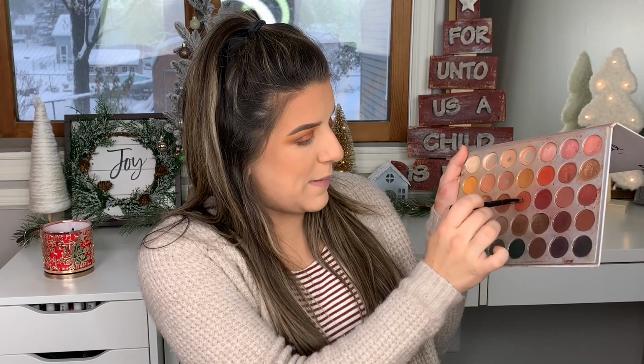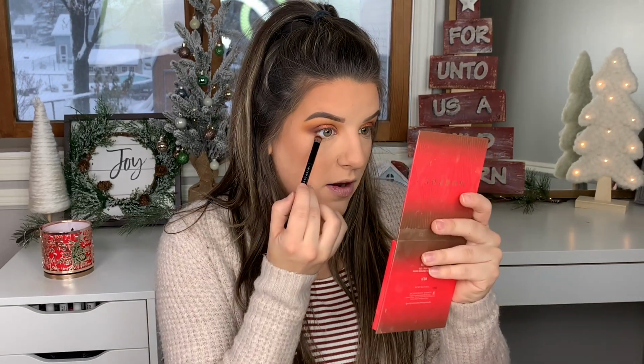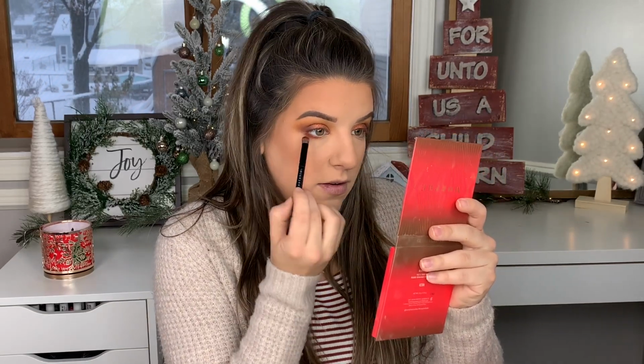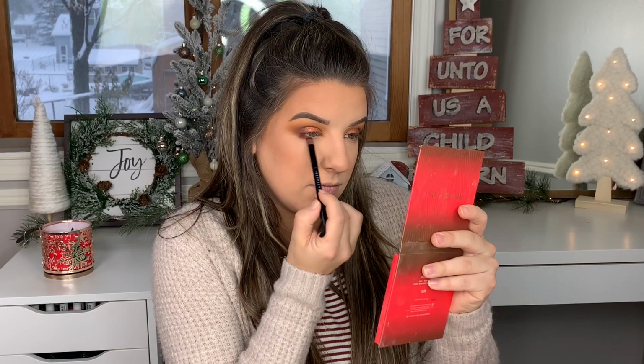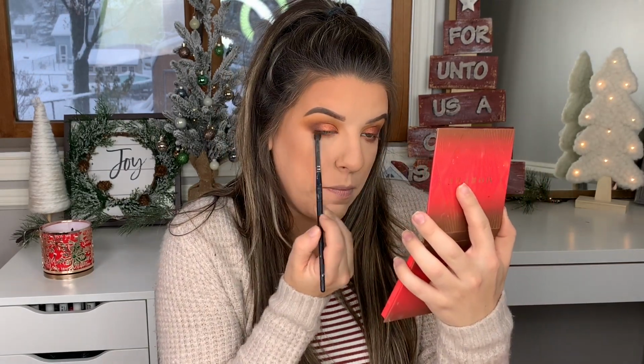Okay, I'm going to dip back into this brick color from the Jaclyn Hill Morphe palette. And I'm gonna stamp that underneath my lower lash line. Taking that pukey shade, I'm going to buff this out. I'm gonna try to make this really smoky. We'll see how it goes.